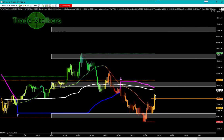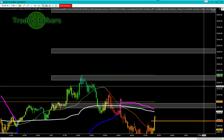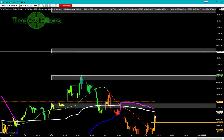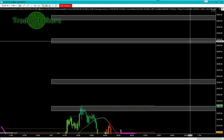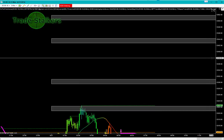Now, if we continue to the upside by some good fortune here or bad fortune, depending which side of the trade you're on, look for the pullback, probably like I said, at least to the 2019 area, and then we're going to move straight up into this other zone, up into the 2030 area, followed by the next zone up at 2044. This is going to be major resistance. So look for this to be the high for the day if we move to the upside. For the reversals down into these zones, look for retracements, a little bit of volatility between these zones.